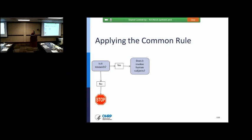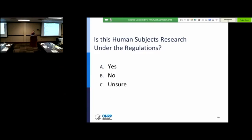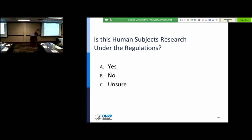Does it involve human subjects? Yes. Show me. Use your clickers. Unless you're just feeling really confident and you want to make this identifiable, in which case we can. But no, let's stick with the clickers because they're going to get harder.